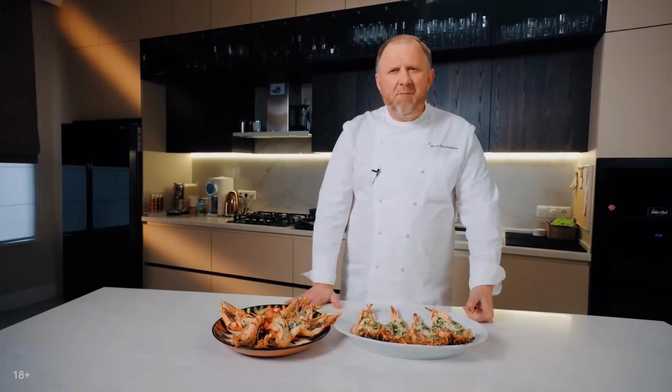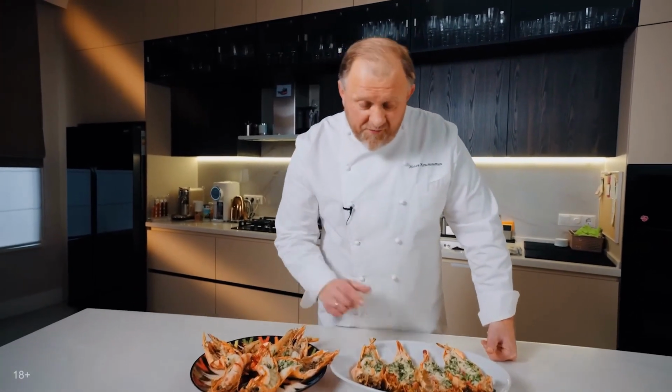Discard the stereotypes that the most delicious shrimp can only be cooked on the grill. No way. Just now, I prepared the most delicious shrimp in the oven for you. Don't believe it. And try it, cook it, then leave your comments.